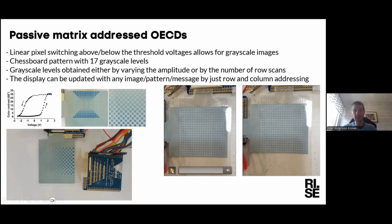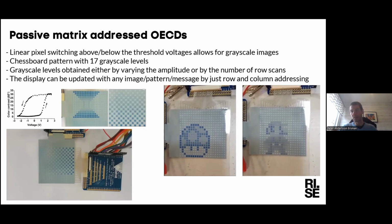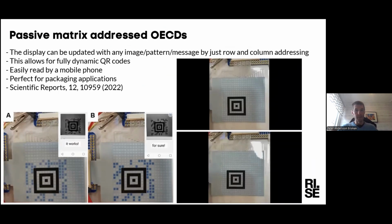You can also update them in different ways. This is one way where we switch each pixel to its full contrast. So to create the image, you just sweep or scan the rows one time, but you can also grow the image like this, where you shorten the row scanning time, and then the image will gradually appear on the display. Each pixel here is roughly 1.5 by 1.5 millimeter. Yeah, and just one quite fun application for this is fully dynamic QR codes that could be easily read by a mobile phone.